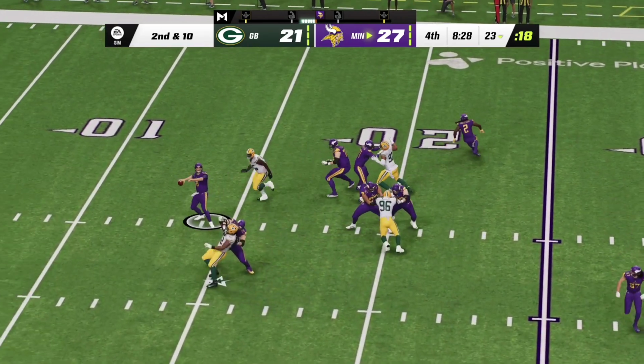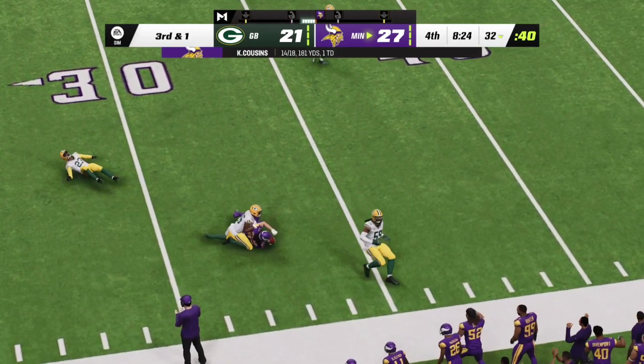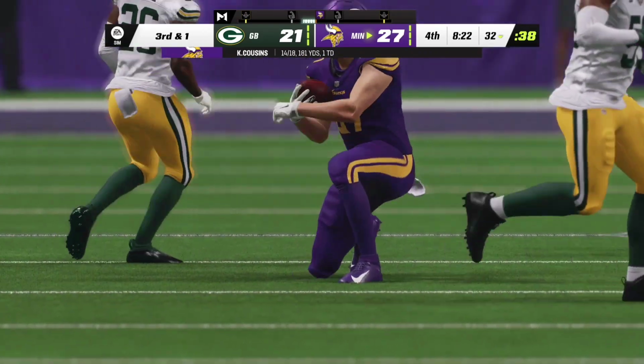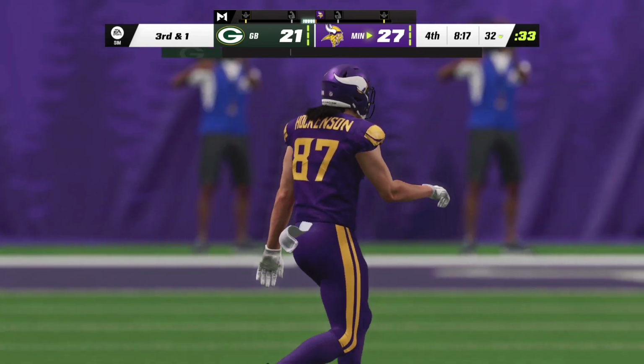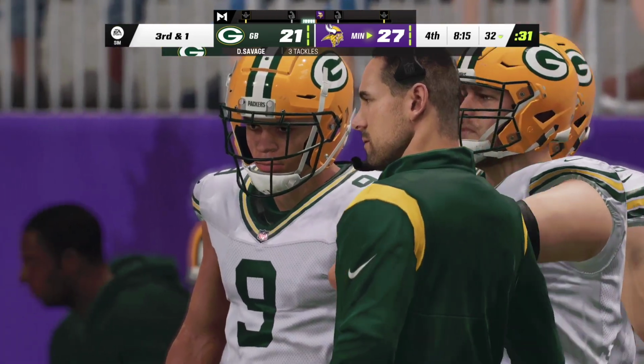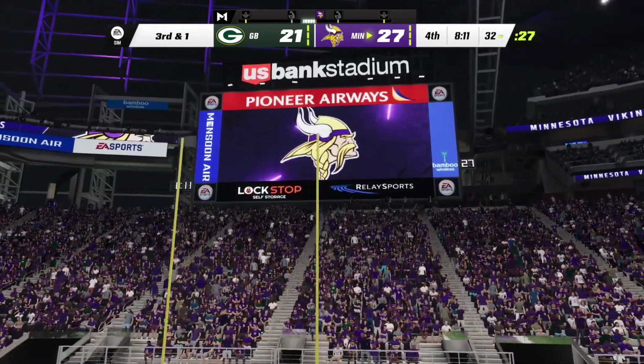Cousins now. Catch is made by Hockenson, the tight end. 9 yards, not quite enough, and they'll be left now with 3rd and 1. When you execute a drag or a crossing route really well and give them a chance to let it develop a little bit, you can gain some significant yardage hitting your tight end on that one.